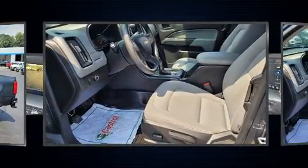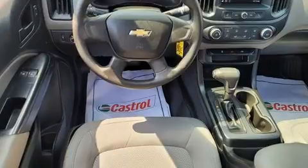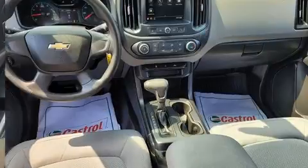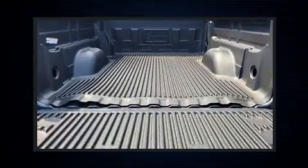Top features include a split folding rear seat, variably intermittent wipers, a trip computer, fully automatic headlights, and one-touch window functionality. Audio features include an AM/FM radio and 6 speakers, providing excellent sound throughout the cabin.